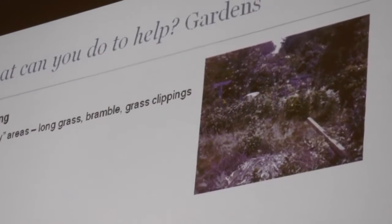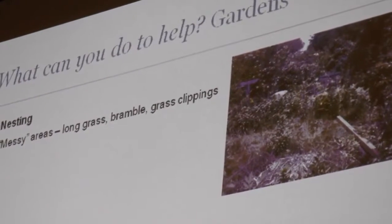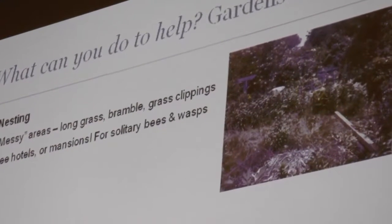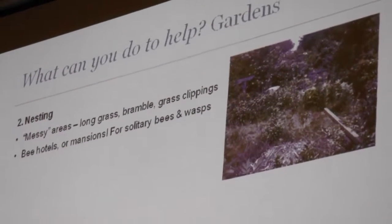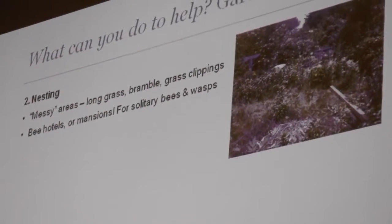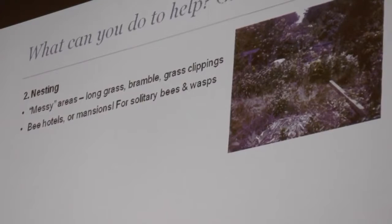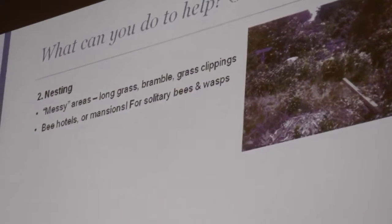So we've got long grass, bramble, grass clippings. These are all great potential nesting places for bumblebees. You might want to go a step further and attract some solitary bees and wasps to some bee hotels or even bee mansions. Bumblebees won't use the artificial nests unless they smell of mouse wee. We know that they like old mouse nests. And when they're prospecting around at this time of year, they're actually picking up the smell of mouse urine. So unless you somehow manage to do that on your bee hotels, you won't get any bumblebees, but you will get solitary bees.